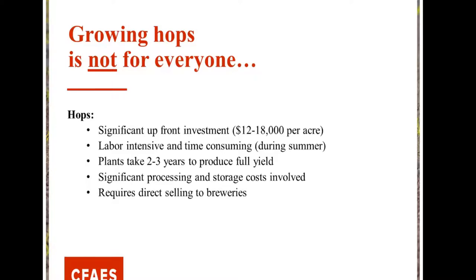Hops are a very hand labor, stoop labor, high investment crop, unlike a lot of our corn and soybean crops where it's all mechanized and we do it from a tractor seat. Hops are not. Everything we do on hops is all hand work. So that's why it's not for everybody. If you're not one that wants to work hard outside, do a lot of stoop labor, or have the labor to help you get these timely tasks done in a timely manner, hops may not be for you.